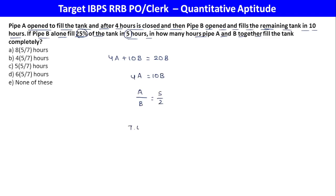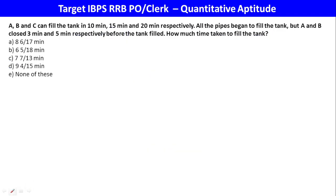Total work is 40 units. In how many hours do A and B together finish it? Time taken is 40 upon the total efficiency of 7 units, which is 5 and 5 by 7 hours. Then option C is the final answer for this question. Correct? Next question.